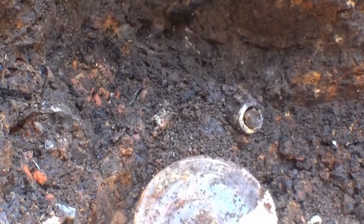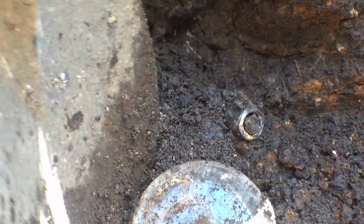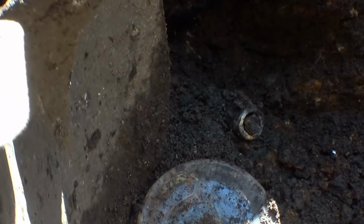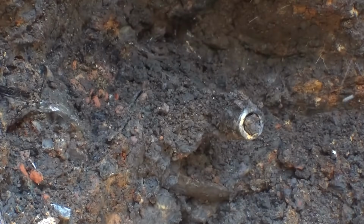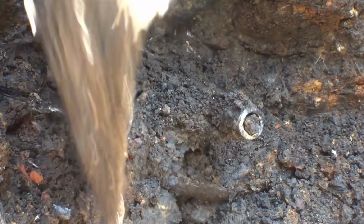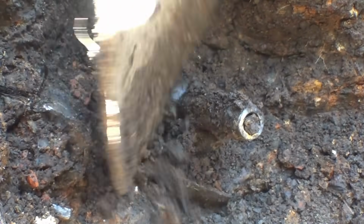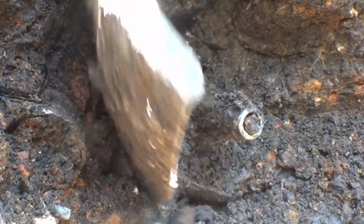But anyway, let me see if I can set this back down here. All right, there we go. Now there's some kind of a thing underneath it here I'm trying to get out. Okay, so much for that. Now, let's see if we can get through all the rocks and bricks and rubble to get to our little amber bottle there.